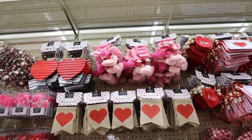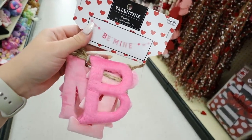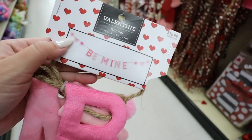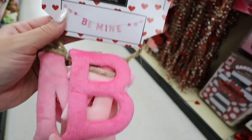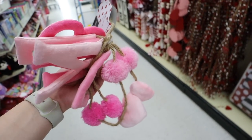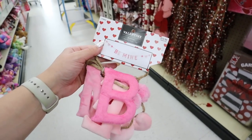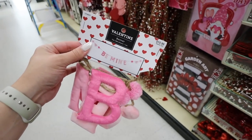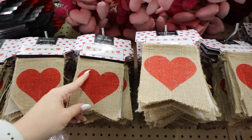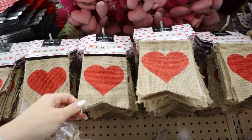They have a ton of really adorable banners right here. I'm going to show them all to you, but I wanted to show you my favorite one first. It says "Be Mine," and then it has 2 puffballs and a heart, and it's a really soft velvet with all different shades of pink. I love this one. $10.99 before the 40% off. Super, super cute. They also have this burlap one that says "Love," and then also has 2 heart flags. This is $3.99 before the discount.